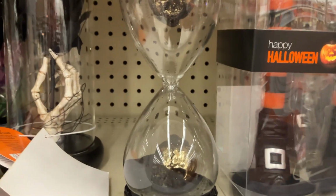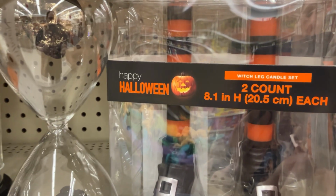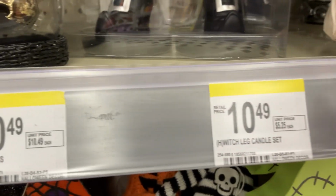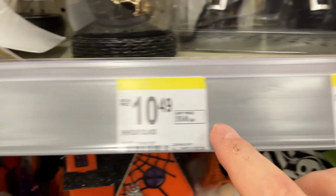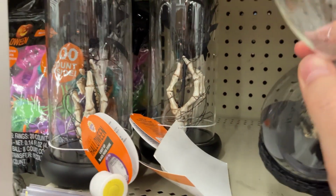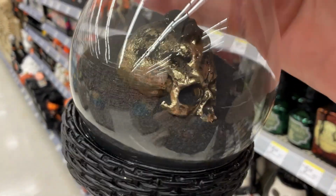But anyway, let's move on to this sand clock or hourglass. I love it, love it. 10.49. But before we get to it, the witch legs candles were also around $10. Okay, but let's get back to this hourglass with the two skulls, the golden skulls and the black sand.